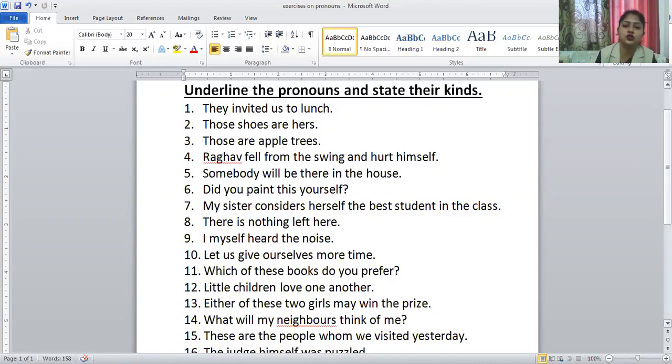Those shoes are hers. What is the pronoun here? Hers. And what is hers? They are possessive pronouns. Those will not come as demonstrative, children, because just besides it, it is a noun. So those will become a demonstrative adjective. But this exercise is wanting us to state only pronouns. So underline only hers and write possessive.